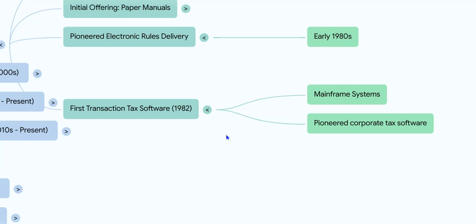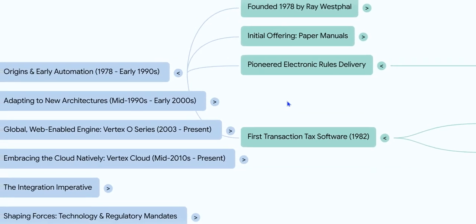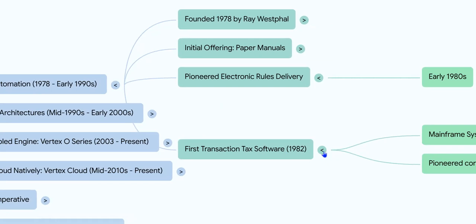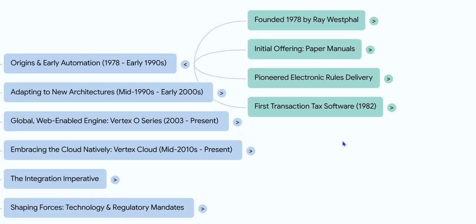Yeah. So Ray Westphal, the founder, is credited with really pioneering corporate tax software in the late 80s. What was his key insight there? I think he saw the writing on the wall for manual methods, things like spreadsheets. He recognized that as businesses got bigger and tax laws got even more complex, automation wasn't just nice to have, it was becoming essential. Manual was just too slow, too error prone, not scalable.